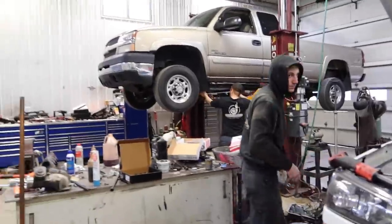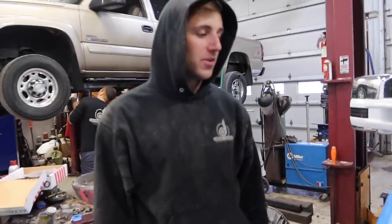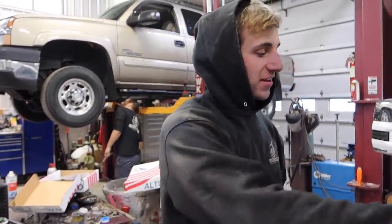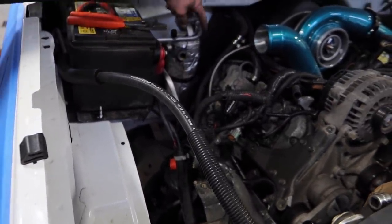Tyler, do you have any guesstimates as to what the condition of these things look like? Probably not too good. Do you think that they have any rips or gouges in them at all? If anything, this side, well, this side always has the problem. Yeah? Always. Crack in the back cylinder.